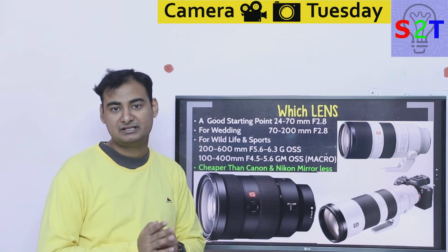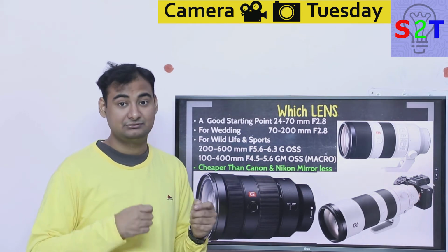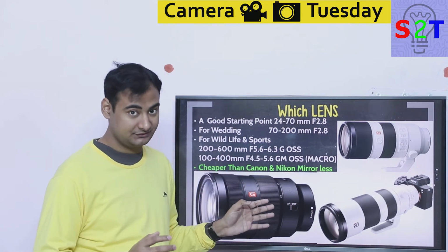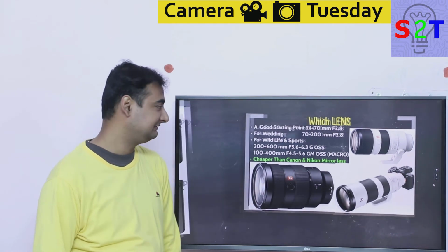So these three lenses, if you have them in your kit, done. These three zoom lenses will take care of almost every need, and all of these lenses are top quality. Again, they are expensive, but relative to every other mirrorless system, they are cheap. So these are quite good systems. These three lenses will cover almost everything. Again, prime lenses, that's up to you, because it's way too subjective.